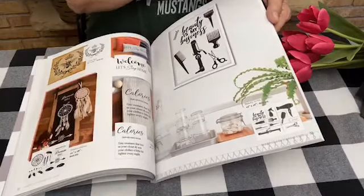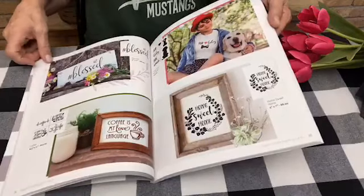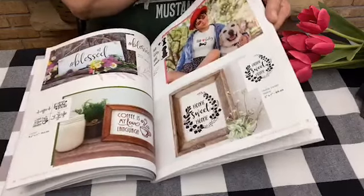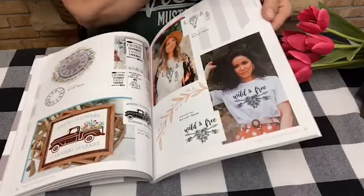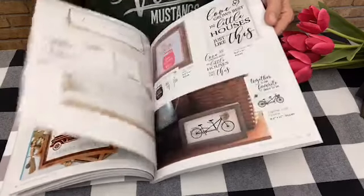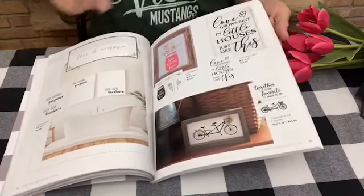Beauty is my business. Coffee. Anybody need their coffee in the morning? I'm a tea person, but I still need my caffeine with my tea, so I get it. Just lots of fun stencils. And then we get into love and romance.